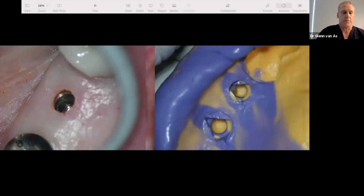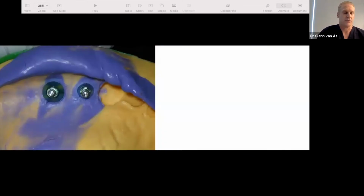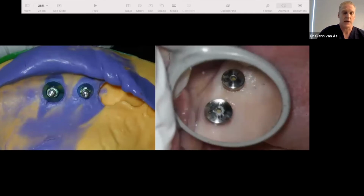Put the healing abutment back in. These impression posts are the same diameter as the healing abutment. We're able to put the healing abutment back in, and it really made a nice clean surgery, and something that we all have on a daily basis, where a patient comes in and unfortunately they do something that you didn't expect. And so I was able to pull the laser out and just uncover the thing.